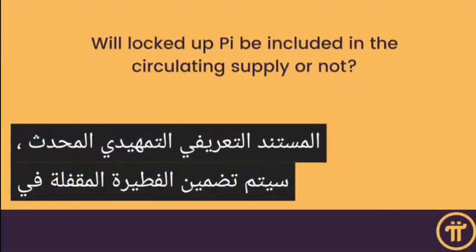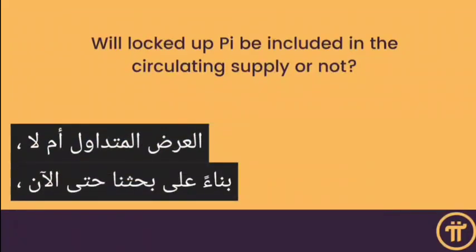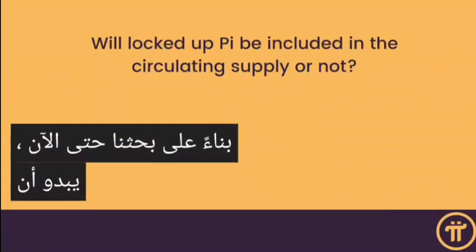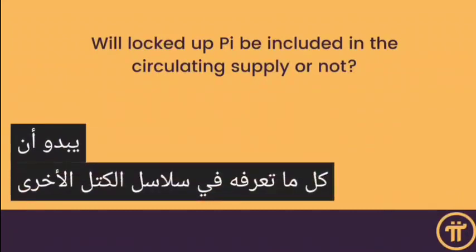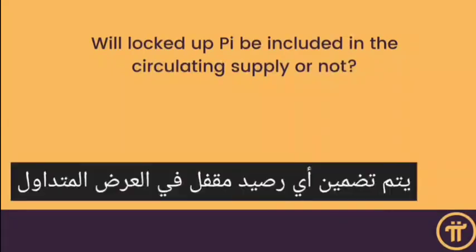Will the locked up Pi be included in the circulating supply or not? Yes, based on our research so far, it seems that in other blockchains, any locked up balance is included in the circulating supply.